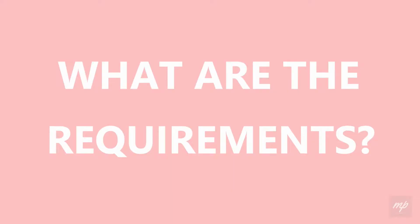Now you may be asking, what are the requirements to be a public health nurse? I know that I'm speaking for myself. I'm not sure if it is the same in every state in the United States, but I am from California, and in California, a public health nurse is a certification that is received by a registered nurse.